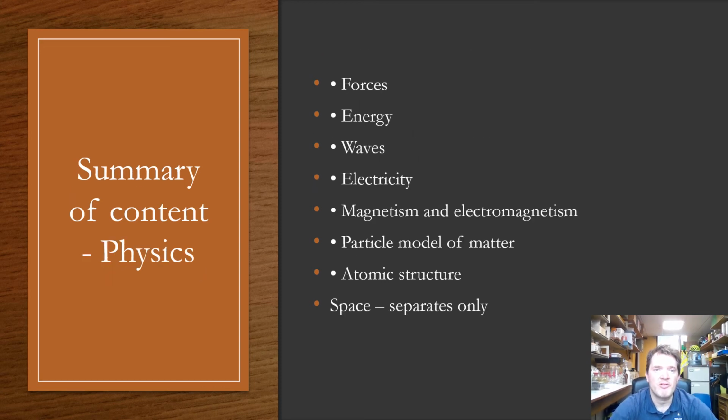And then we have physics, which is all about forces, energy, waves, electricity, magnetism, particle model, atomic structure. And there is one additional unit in separate science physics, which is space. So space is not done in combined science, but it is done in the separate science physics course.